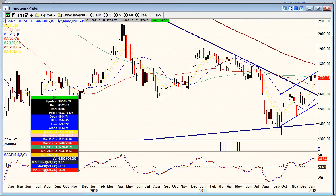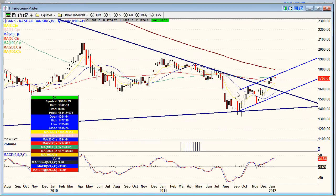Watch that. On the weekly chart, big symmetrical triangle. Look at these big chunky lines. Boom, busted through on the weekly chart.